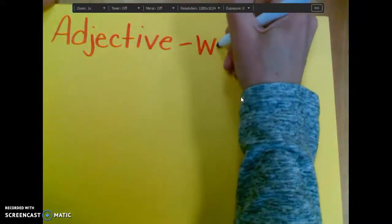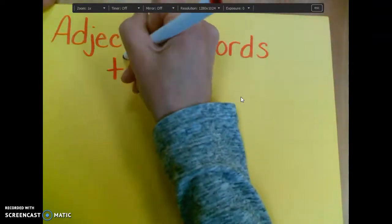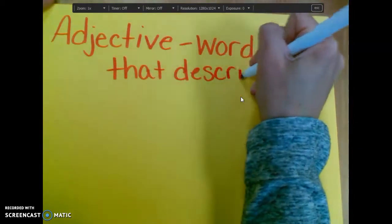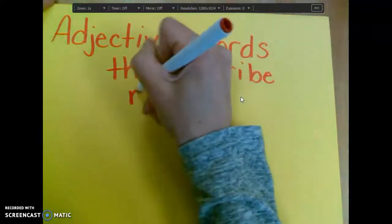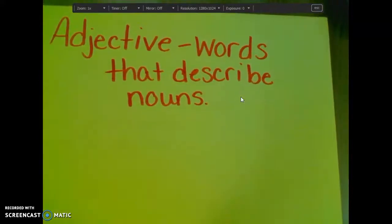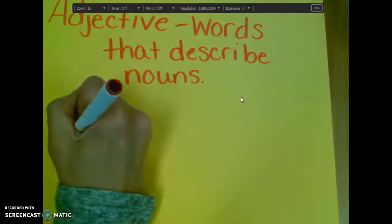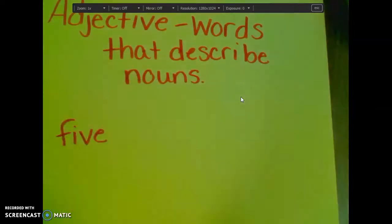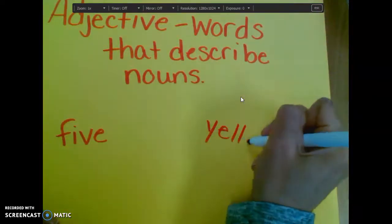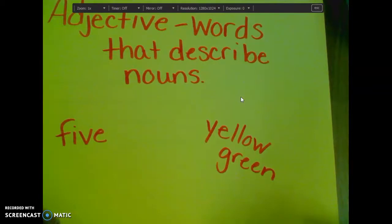You don't have to write this or anything. Adjectives are words that describe nouns. So there are lots of different adjectives. Adjectives can be number words, like there were five yellow ducks, the word five is an adjective. They can be color words, like yellow or green. Those are describing words. They're telling you about something.